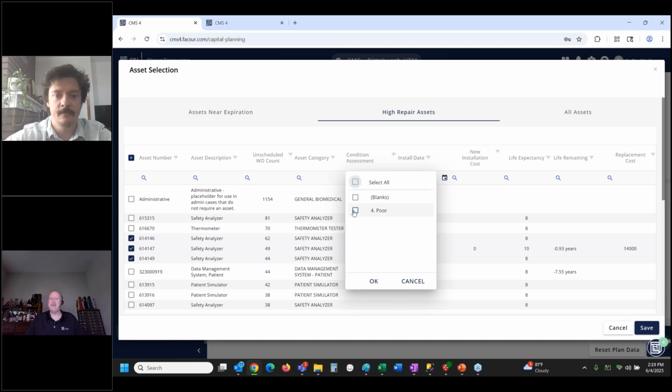We could also look at the conditions. This only shows the ones that are available. So this one shows that there's a couple in poor condition. I could filter that down if I had a lot more on this list to show certain types of data as well.